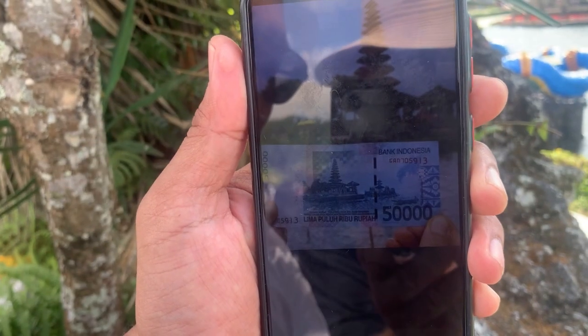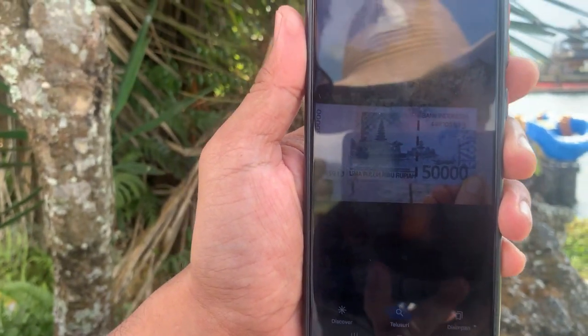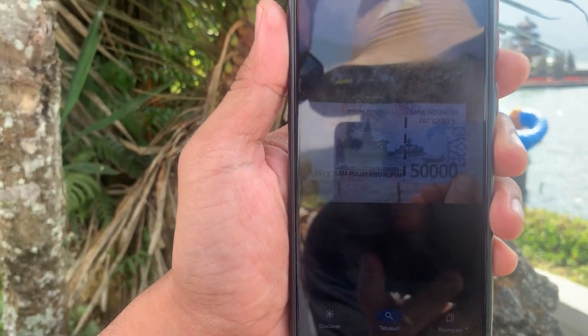Apparently the old 50,000 note actually has the temple on it as a drawing. I'm gonna try and do something similar to that.